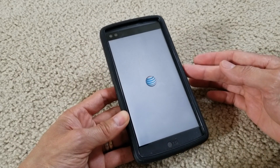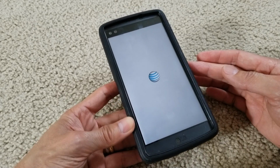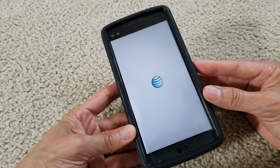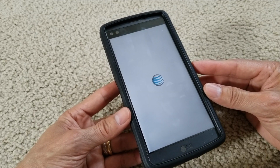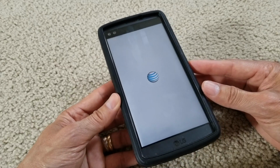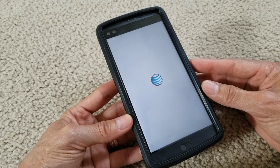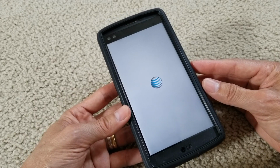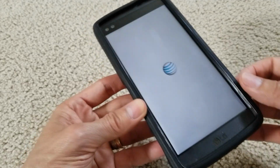So as you can see, my LG V10 somehow got stuck on this AT&T logo. I was trying to open an app and then somehow it went black, and I tried to press and hold the power button to boot it out or to try to turn it off, and it just showed me this AT&T logo.